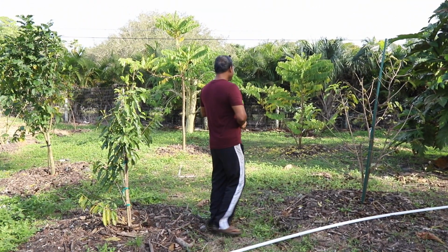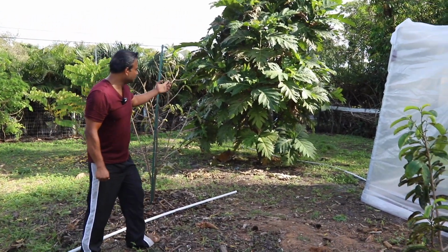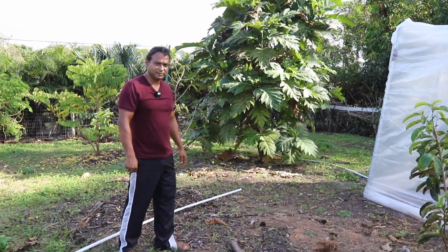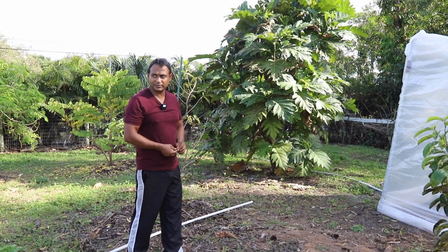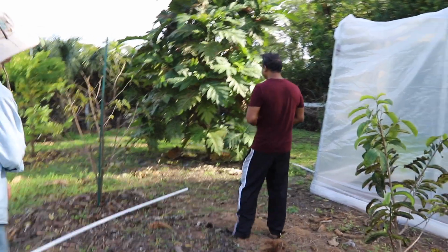These are breadfruit. That fruited already. Delicious fruit. I actually ate them uncooked, ripe. Most people don't know that. Most people think of breadfruit as cooked. It's gorgeous, even with all the cold, right? Yeah, it withstood the cold really well.